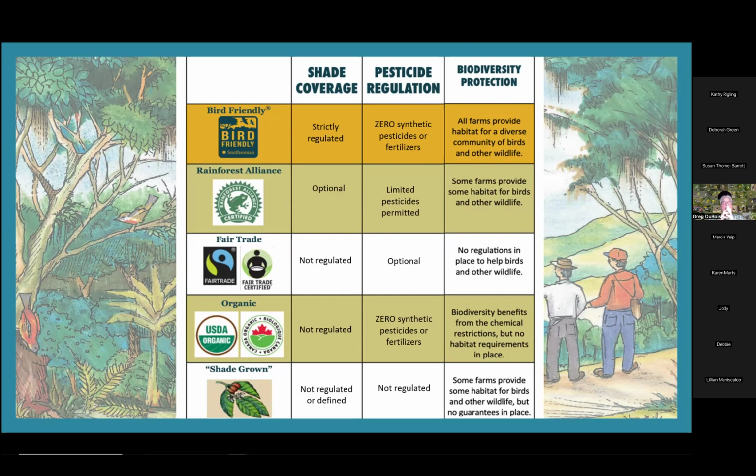certification. Pesticide regulation, zero synthetic pesticides or fertilizers, and you'll find if you look right down here at the organic row, well, it's the same thing as USDA or the Canadian equivalent organic label, because remember, to get the bird-friendly certification, it was mandatory to already be certified organic. So those two criteria for pesticide regulation are the same. And all farms on Smithsonian certified bird-friendly coffee provide habitat for a diverse community of wildlife because of the strictly regulated shade and native plant coverage.